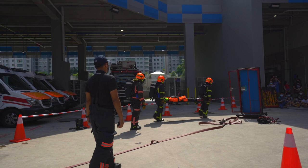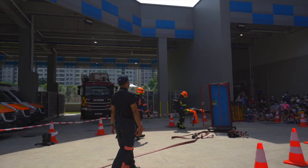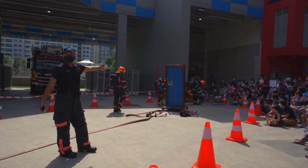They will carry the casualty and bring him to the first aid point. Okay, ladies and gentlemen, round of applause for them.